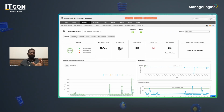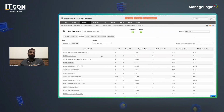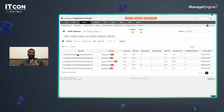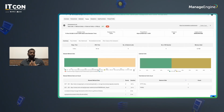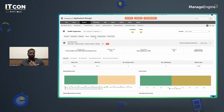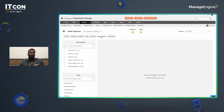So using this, you can understand how your application is performing, and you can see the transaction of each page and what is the Apdex score, what is the count, how many times it was executed, what is the error, what is the average response time, and what is the DB query that is slowing down the performance. By looking at the response time, you can understand that. You can also trace for any errors. So any Java errors or any code level issues, you can understand that from here. And you can also look out for exceptions and app parameters and so on.